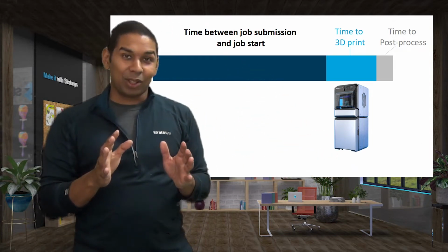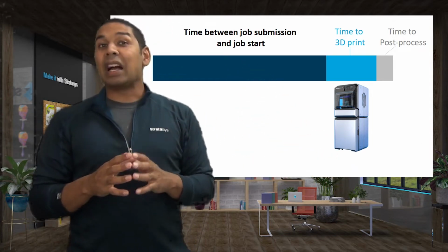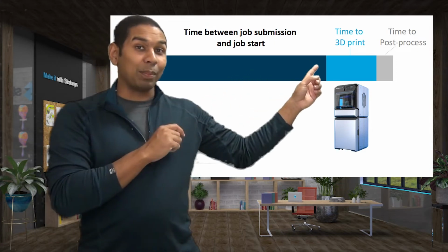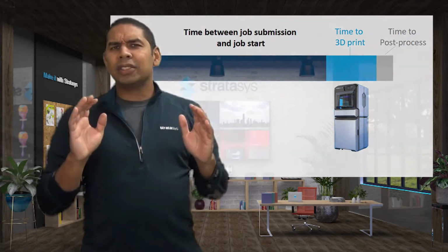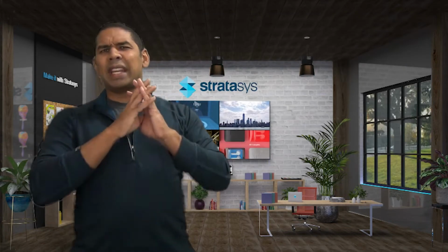Look deep inside your heart. You know this to be true. A lot of jobs that take 8 hours to get printed wait 2 weeks in the queue before the printer even starts. Sometimes that wait is legitimate. You're running every single printer you have at max capacity 24 hours around the clock.